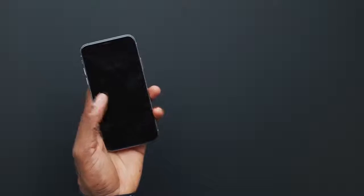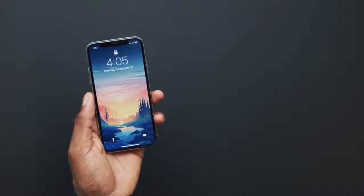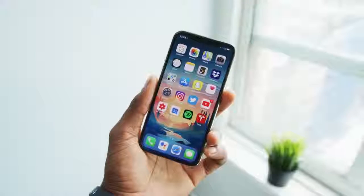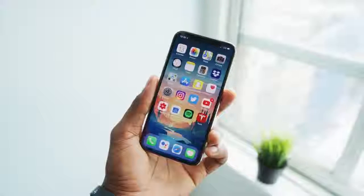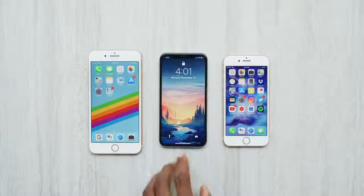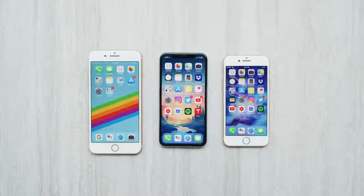Hey guys, MKBHD here, and this is iPhone 10, and it's my favorite iPhone ever by far. There's no doubt that in the history of iPhones, this thing is iconic. It's more modern, it finally feels like a new iPhone. That's a big part of why I like it so much, but that's also the source for a few sore spots. There's a learning curve to this phone, unlike any other iPhone.